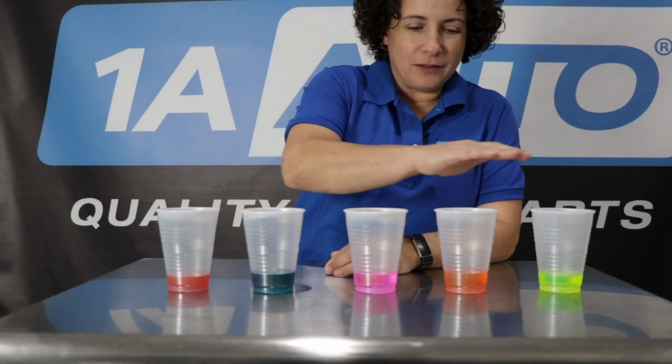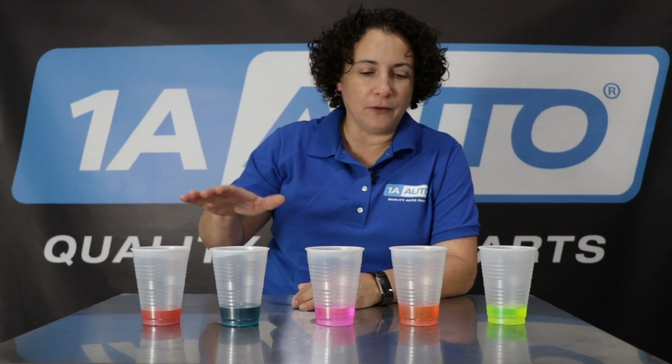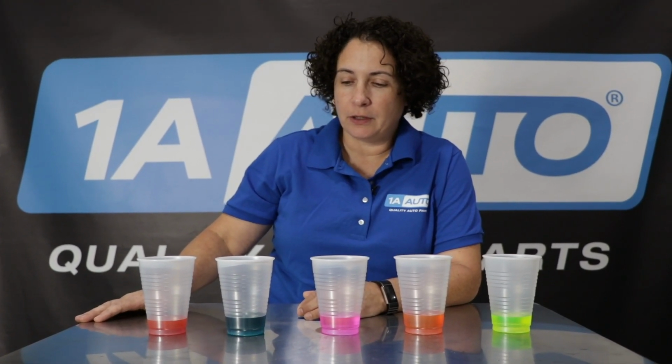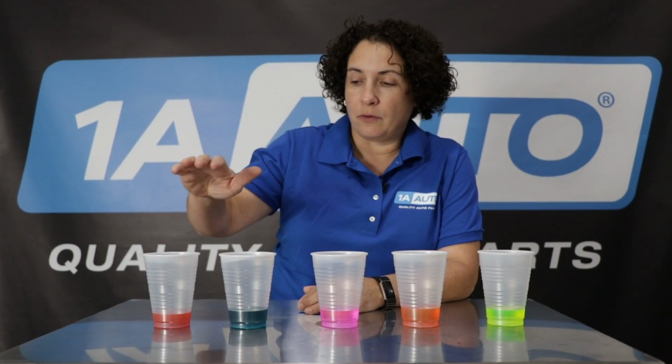Let's talk coolant. So we have all different types of coolant up here. There's probably some that I'm missing, but this is what I have in the shop. So we're going to talk about the different colors in coolant and ranges and the cars they go in. Check your manual always to see what kind of coolant your car takes.